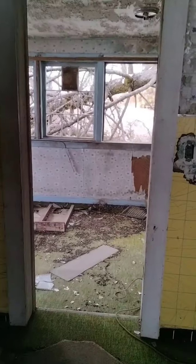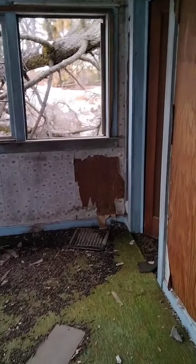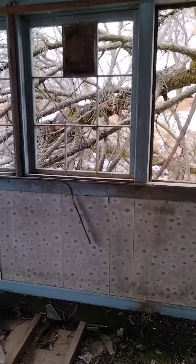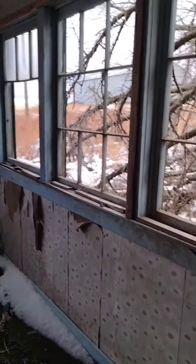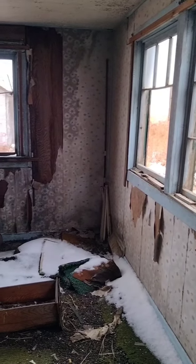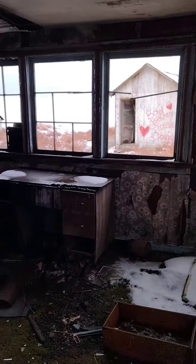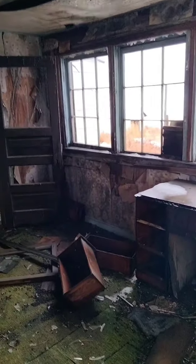Unfortunately too, people have already come to this house and have started tagging it, which is unfortunate. But I think we're going to start seeing that more and more. And this was one of the special areas of the house to me. I just thought this was so cool, the way they put all these windows in like this in this room. I can imagine how it just lit up on a nice warm summer day. And somebody was sitting there at their desk doing whatever work they were doing.